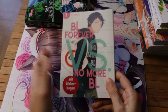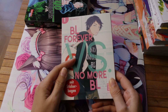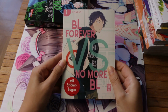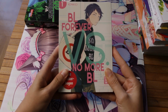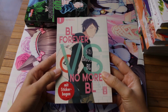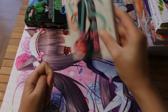And there's this suspense about it, whether he will fall at the end and become a BL couple, or if he will find a girl, or can he avoid it forever? Who knows? For now, it's an ongoing series in Japanese. These are really short chapters, only like 4 pages always, but it's so much fun and I really love it.